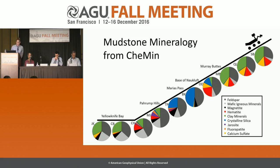So the second suite of minerals that I want to mention are iron oxides. And we see a complete change in the dominant species of iron oxide minerals as we begin up the mountain. You'll see in the lower pie charts we have black slices, which represent the mineral magnetite. And as we go up the mountain, they're being replaced by red slices, which is hematite. So we're going from a change of an iron oxide that contains partially reduced iron to hematite, which is completely oxidized.